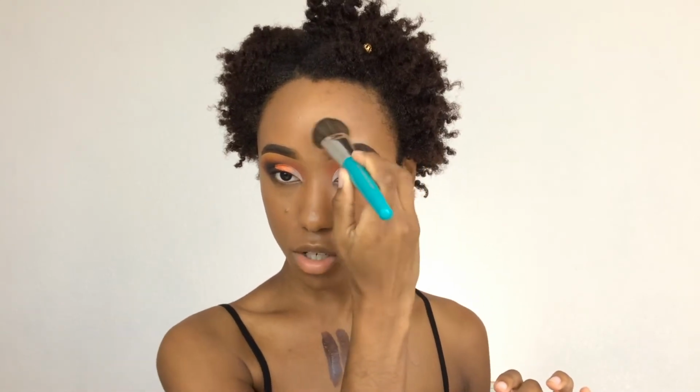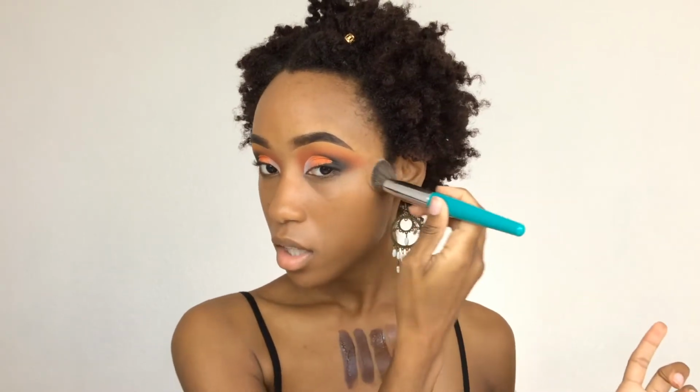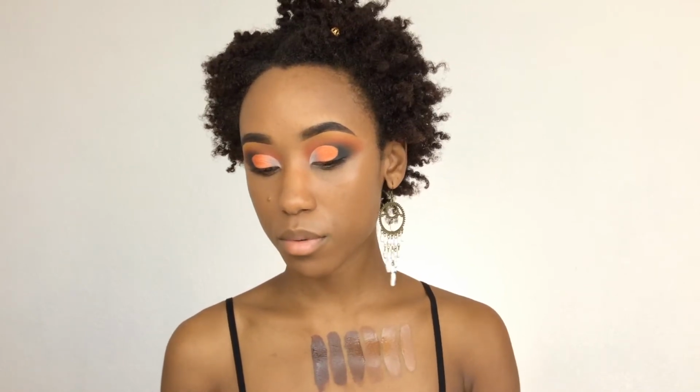Even though the coverage is still the same, the product definitely does not stretch as far with a brush. And the reason why I say that is because with the sponge, I was able to cover my forehead with one pump. So there's that. You can apply it with a brush, most certainly, if that's your preference. But I think it definitely looks better. You get more coverage with the sponge. So I'm gonna do one more pump.